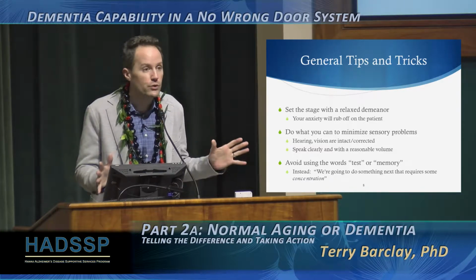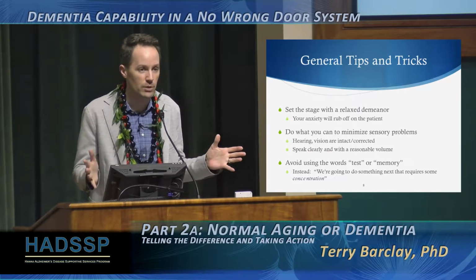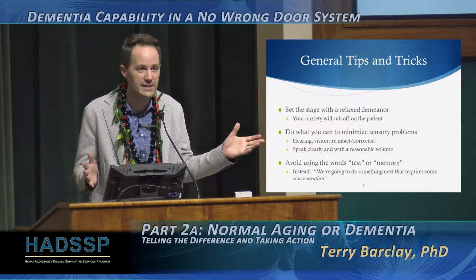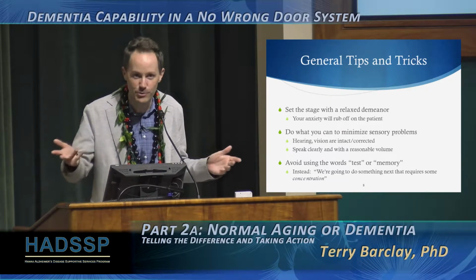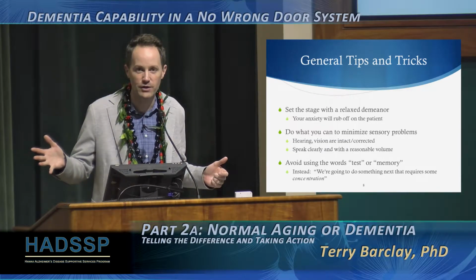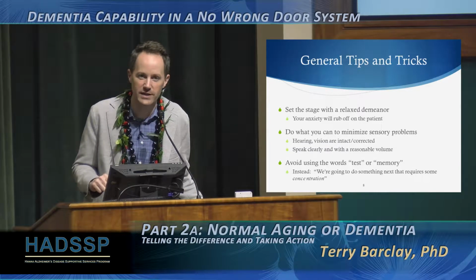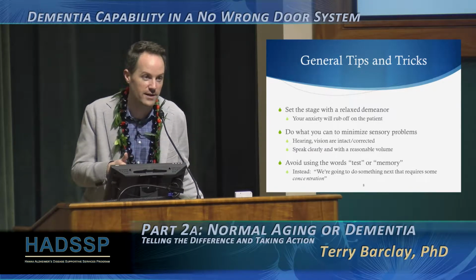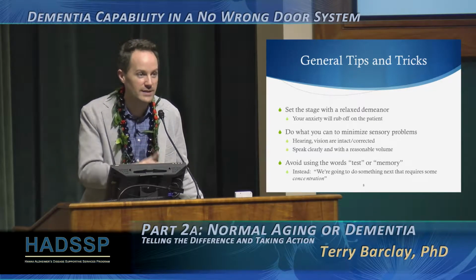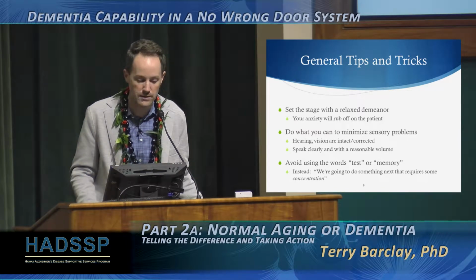Point number 2, do whatever you can to minimize sensory problems. So if the person has glasses but they're not wearing them, ask them to put their glasses on. If they're hearing impaired and they have hearing aids, ask them to put their hearing aids in, even if it takes 5 or 10 minutes. You don't want hearing or vision loss to be the reason why someone is not performing well on these tools, right? So do what you can.